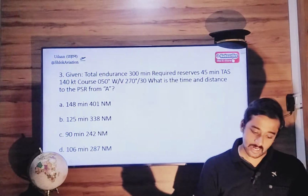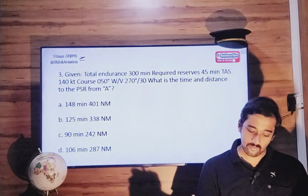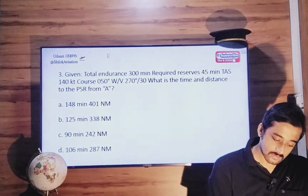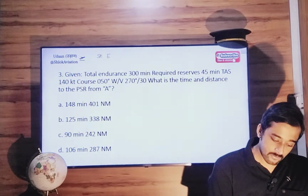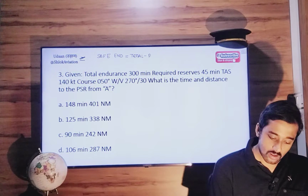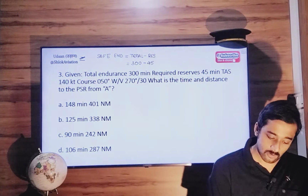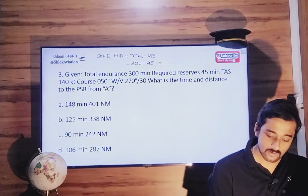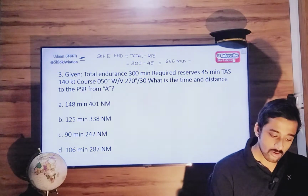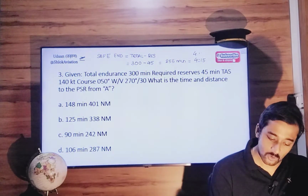Next, total endurance 300 minutes. Required reserves 45 minutes. TAS 140 knots. Course and winds are given. What is the time and distance to the point of safe return? So first let's find endurance. Safe endurance will be total endurance minus reserve. So total endurance is 300 minutes minus a reserve of 45. 300 minus 45 is 255 minutes. 255 minutes means 4 hours 15 minutes, or 4.25.